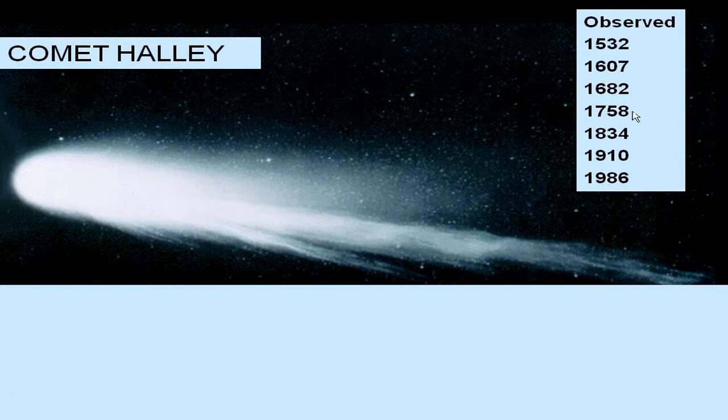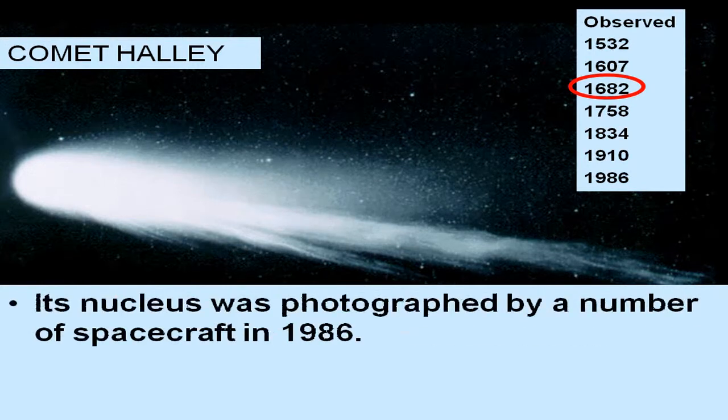Here's another picture of Comet Halley. Here are some years that it was observed, and in fact Halley himself observed it in 1682, and that's when he started looking back in the record, and he found out that Johannes Kepler had seen the same comet back in 1607, just saw this bright object moving across the sky, and he further looked before that and found that there was documented evidence that this bright object had moved across the sky in 1532. So Halley had discovered the periodicity of this comet of about 75 or 76 years, and had concluded that it should come again. So he predicted that it would come back in the year 1758.